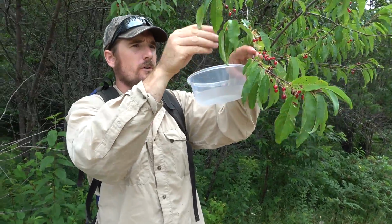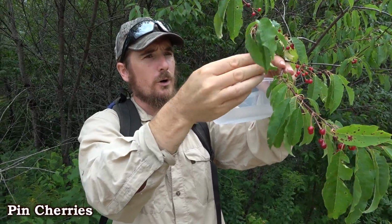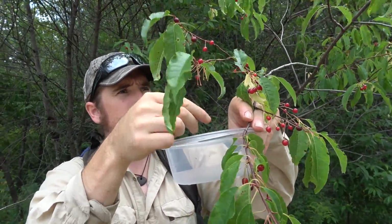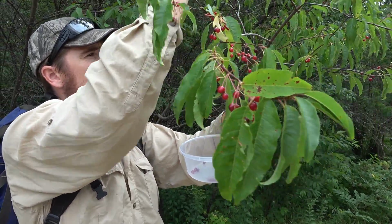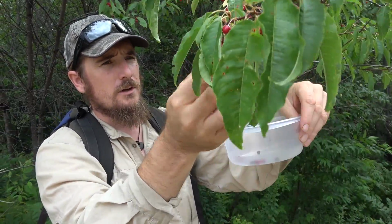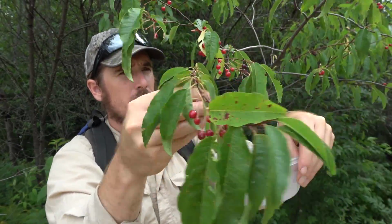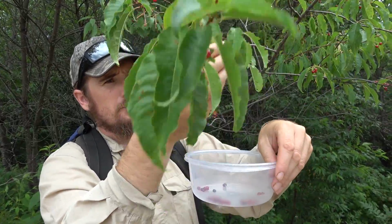So these are one of the native cherries in our area. It's pin cherry. So they have these little bright red fruits with a pretty big pit. I think they're best for making juice, but you can pick and eat a lot of them. They're a little bit tastier than chokecherries. And you can have lots of fun spitting the pits everywhere. That's in the cherry family?